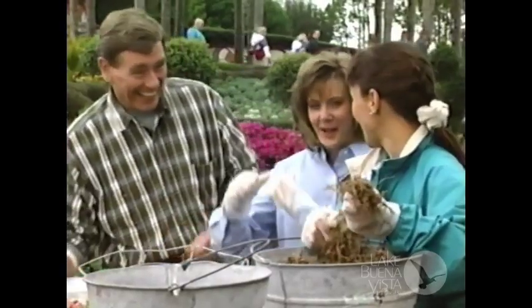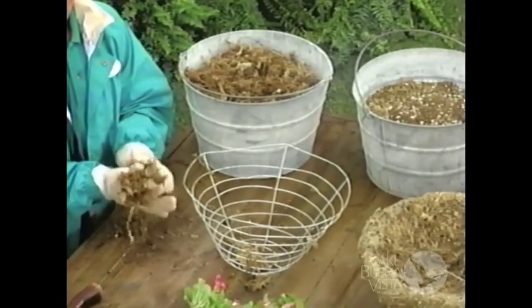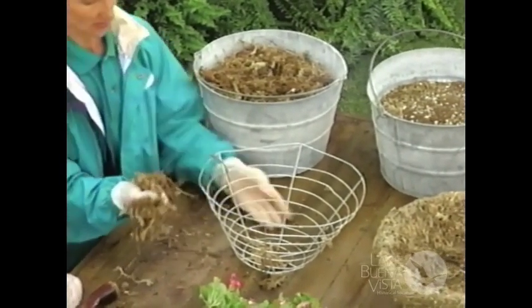We're going to let you do this, Connie. I moistened the sphagnum beforehand, but you could moisten it with a hose, or you could just sprinkle some water in here and spritz it around. If you fill it completely up, it's a little bit wet and hard to work with. So you just want to moisten it, just wet enough to be able to compact it all together. You just compact it in your hand very tightly here.